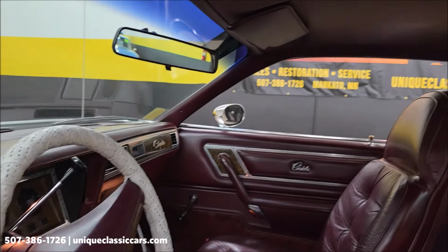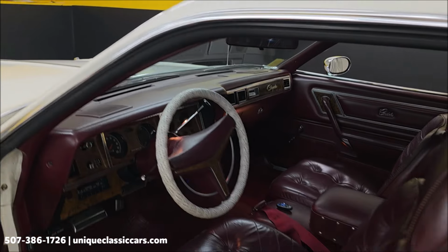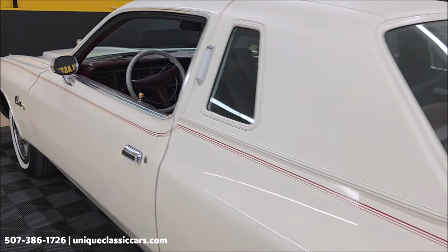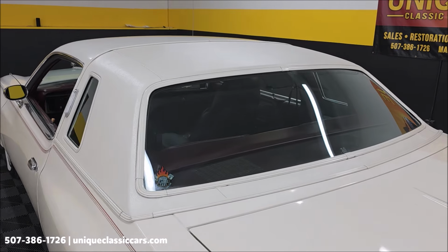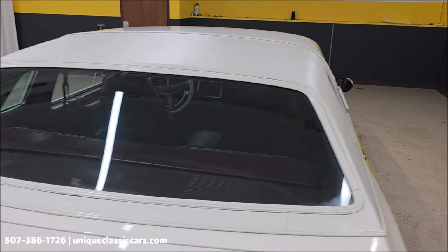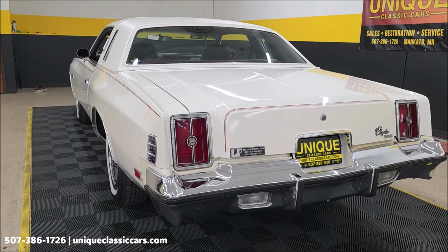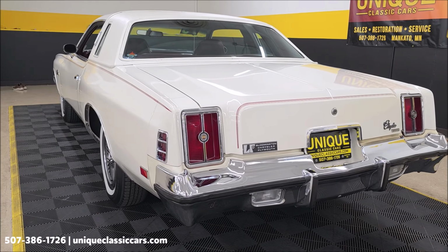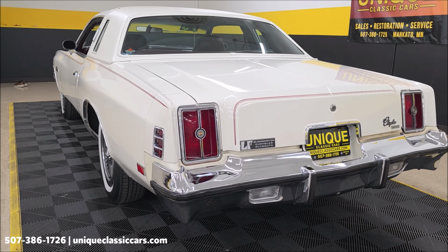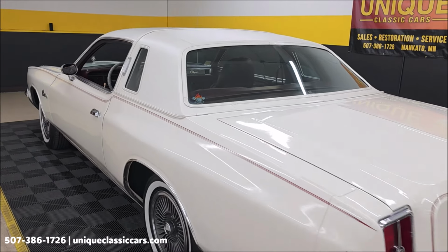Up that headliner. Good. Slip around to the back so you can hear this run. By the way, that vinyl top, I haven't noticed any rips or tears or holes, anything in that. Sounds like you would expect. Nothing crazy over the top of the exhaust.